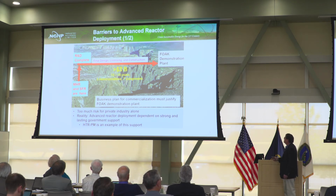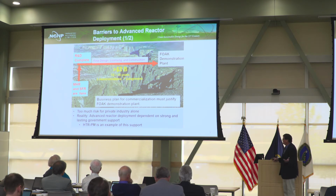But to get to an FOAK plant, you still need to do final design, licensing, construction, and that's going to cost you on the order of $3 billion based on several different cost estimates, including ones done by the NGNP Alliance. And so the business plan has to justify this first-of-a-kind cost. And what we've seen, because there's no reactors deployed, obviously, is that it's too risky for private industry alone. And in reality, any advanced reactor deployment is going to depend on strong and lasting government support.